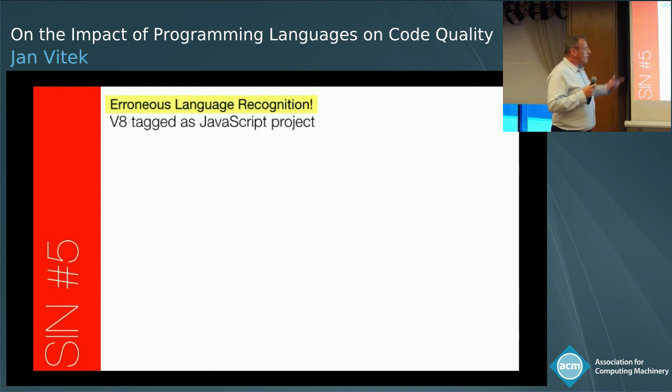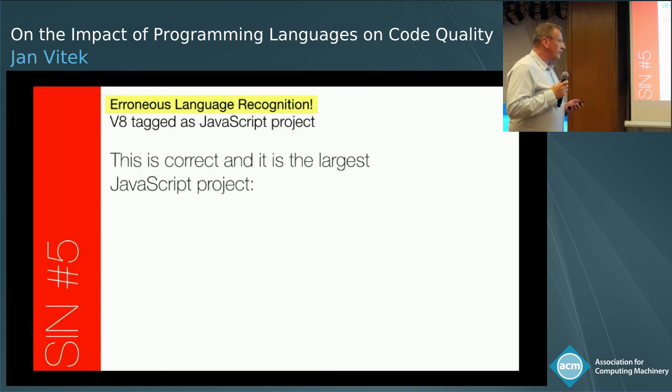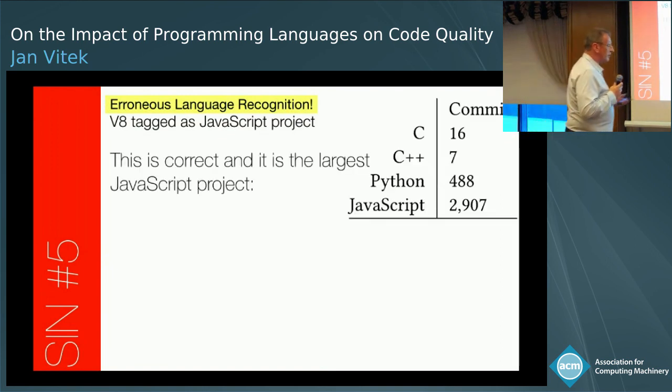All right. Remember I said the thing that bugged me was V8 was tagged as a JavaScript project? Well, if we look in the data, it is a JavaScript project. It has 2,900 JavaScript commits, 488 Python commits, and the whole VM was written in 7 big, large C++ commits, right?